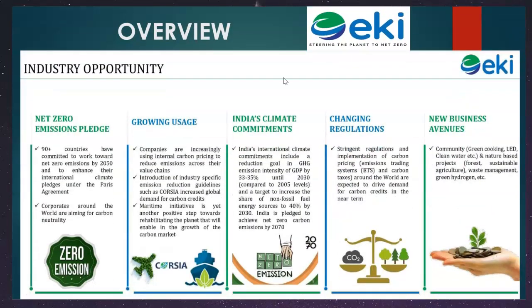So this slide talks about more of the opportunity in the entire sector. As we discussed before also, net zero emission pledge by different countries. 90 plus countries have decided by 2050 to go for net zero emission. So this gives a boost to the sector. Then growing usage. So companies are increasingly using internal carbon pricing to reduce carbon emissions across their value chains. Okay, so the usage of these carbon trading credits is more and more in numbers.